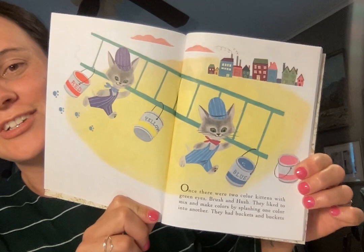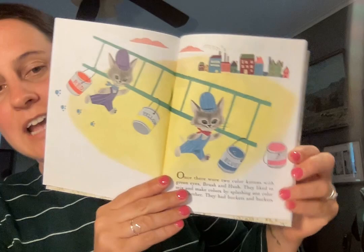All right, the color kittens. Once there were two color kittens with green eyes, Brush and Hush. They liked to mix and make colors by splashing one color into another. They had buckets and buckets and buckets. So here are the two kittens, Brush and Hush. And you can see they have their paint buckets, right? And they like to mix colors and get colors like pink.